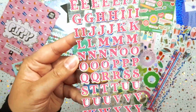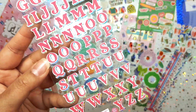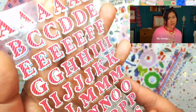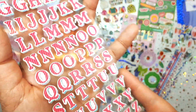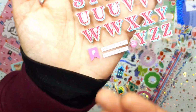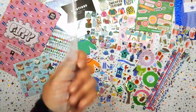And then we get these beautiful candy cane striped alphabet letters. Now the camera's not doing justice, but it is this candy cane pink. It's really, really pretty. And it's paired with that sparkle holographic foil, which I love. It's showing up a little bit darker on the camera. It literally is called Candy Cane Alphabet. It's probably those expensive candy canes that are strawberry. Those are the ones I love.